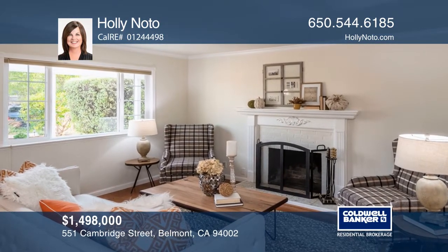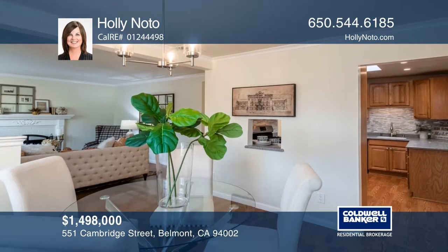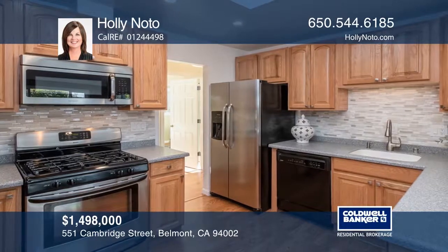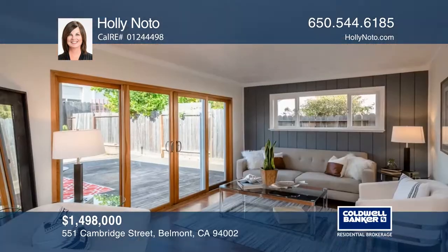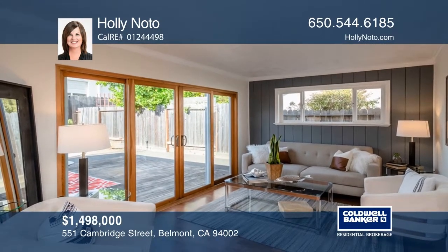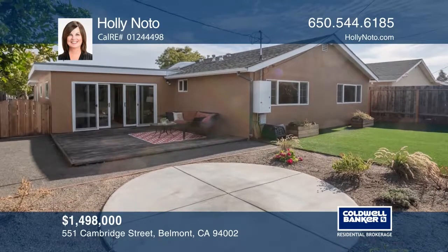This spacious home is located in the desirable Sterling Downs neighborhood. The living room features a wood-burning fireplace, and there's an adjacent formal dining room. The updated kitchen has solid surface counters with a decorative tile backsplash, a breakfast bar, a four-burner gas stove, and a skylight. The family room boasts a beautiful wood and glass sliding door to the backyard.